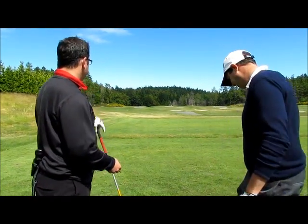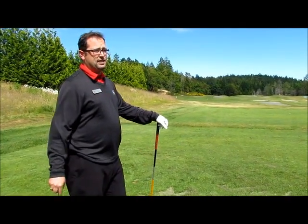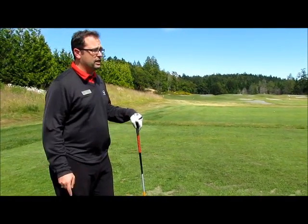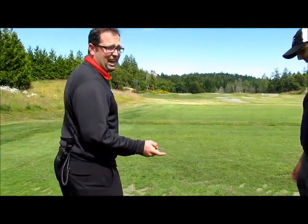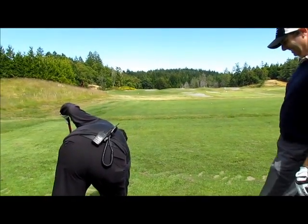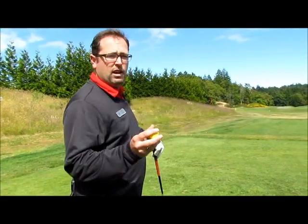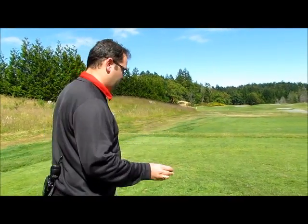So if I was going to hit out towards the yellow flag there, I know that I usually like to work the ball right to left, if anything, so I'm usually surprised if it goes the other way. So I can kind of bank on that. And I have a few tricks here, just in case it doesn't. But when I tee the ball up, I want to make sure that the words on the golf ball are pointing at where I want to go. And that always helps me start the ball off in the right direction.